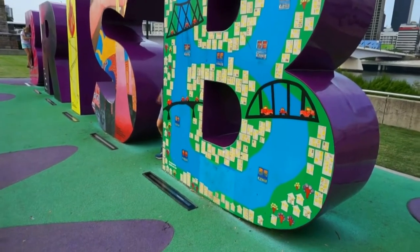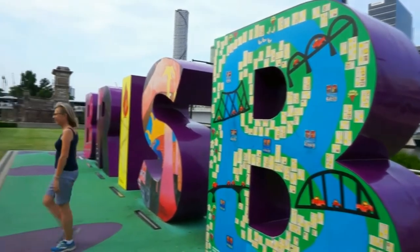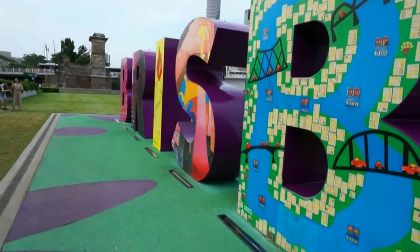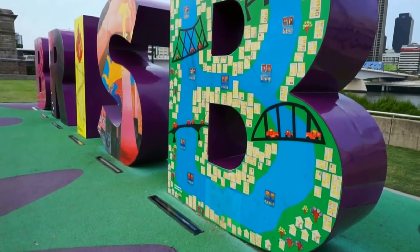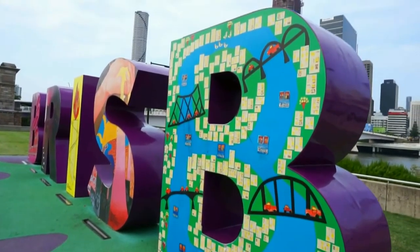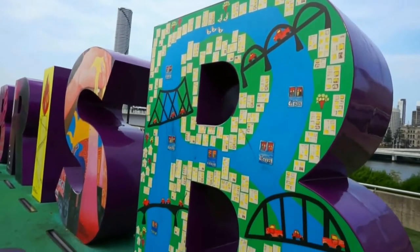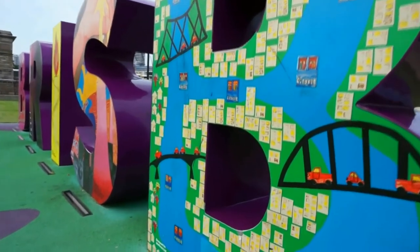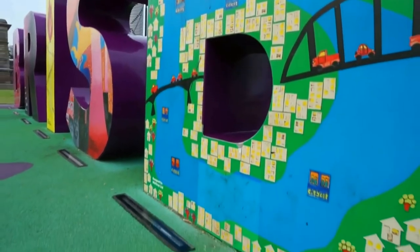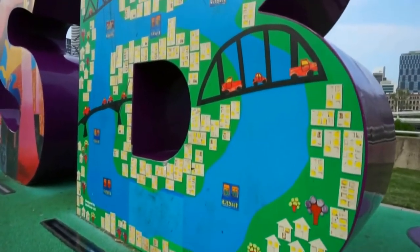And here's the second letter B. As you can hear all around me, this is a very busy place and a very noisy place as well. This letter was designed by Multicap Limited, which is a non-profit agency here in Queensland that helps people with disability. And it's a beautiful design indeed, with neighborhoods and bridges right there.